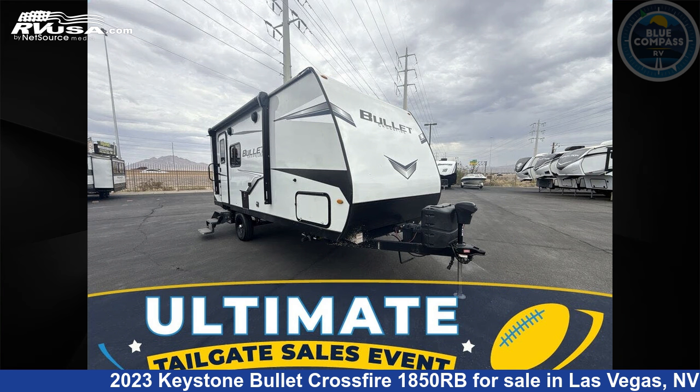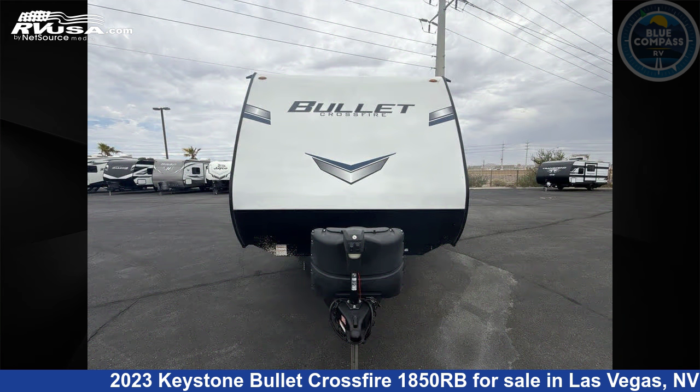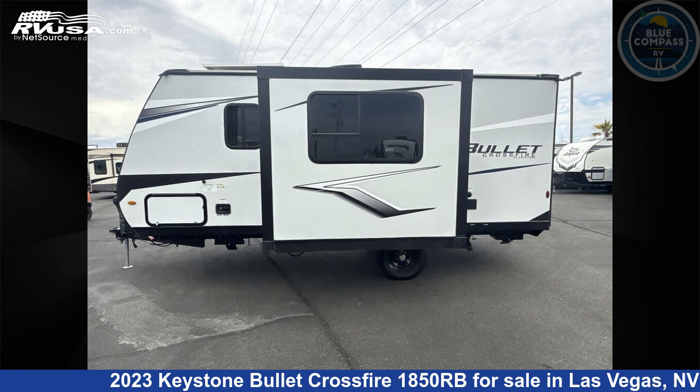This 2023 Keystone Bullet Crossfire 1850RB is a travel trailer RV. It is located in Las Vegas, Nevada, 89122 and is offered for sale by Blue Compass RV Las Vegas.